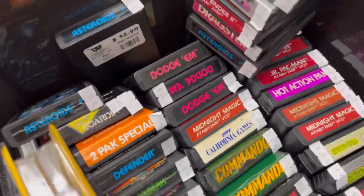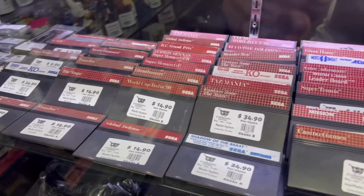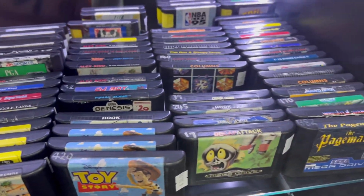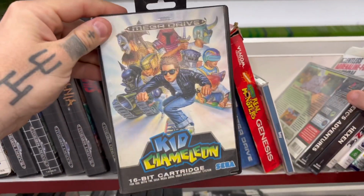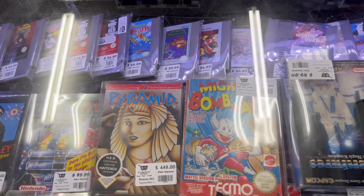As you guys can plainly see, Starboard Games are stacked with stock. They've got everything from every generation of gaming, from Atari, Nintendo, Sega, PlayStation, Xbox, and even some incredibly rare ones like the Panasonic 3DO, Neo Geo, Neo Geo Pocket, just to name a few.